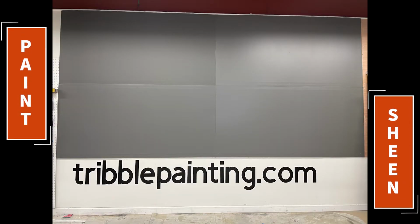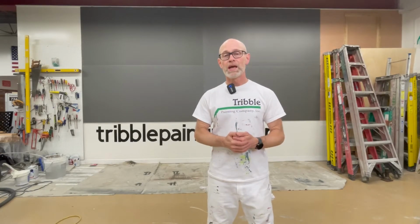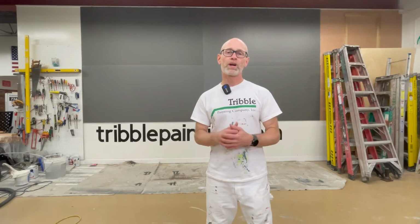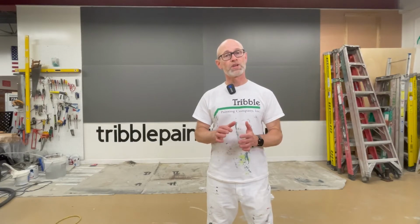So let's start with flat paint. Where and why would you use flat paint? Flat paint is perfect for ceilings because it doesn't reflect light. It's great for drywall because it shows very few imperfections. And because there's no light reflecting off it, it shows the true color, it shows the true pigment in the paint. When light starts to reflect off the surface, it can change the look.